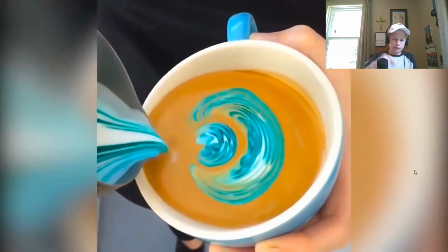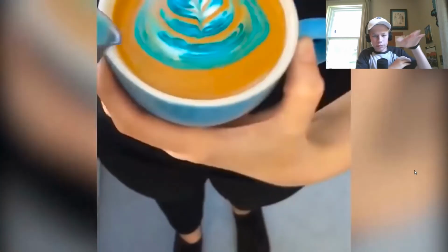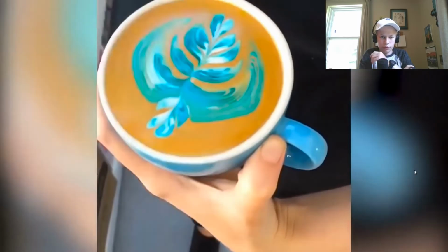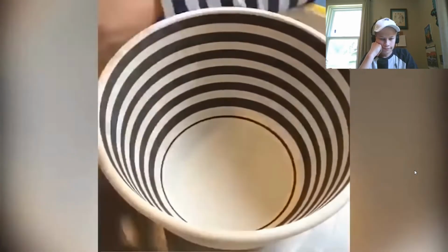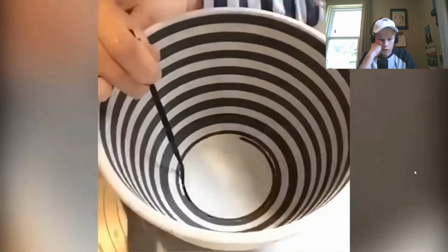Oh, that's satisfying. Pouring stuff on the coffee. That's cool. The way it just moves up. I've seen people do that, yeah. That's satisfying. It's like just pouring it and it goes into a line. That's cool. Oh yeah!